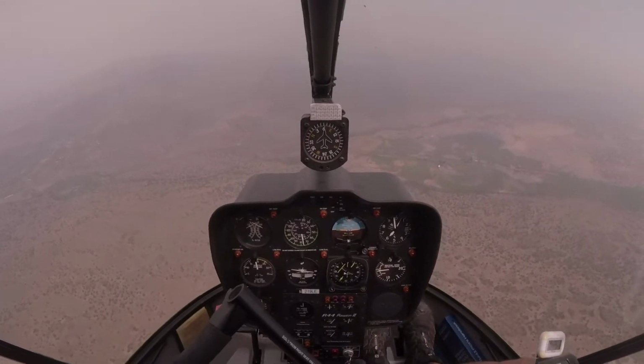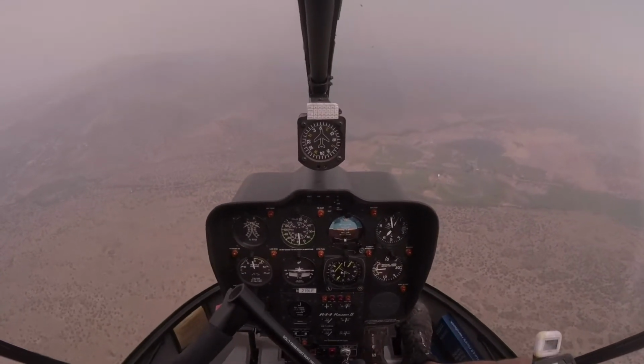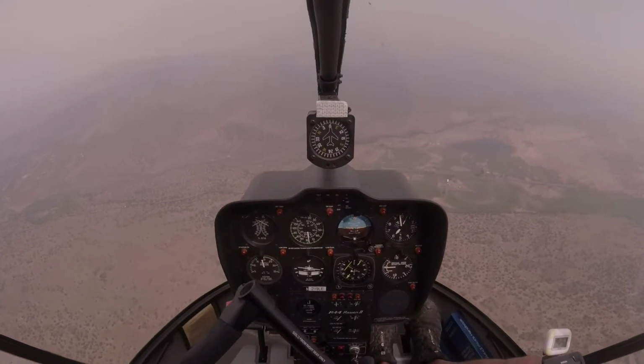Bend traffic, helicopter 183, Lima Echo is 4.5 miles to the northeast and down over Palpatine Highway, 4,000 bend.